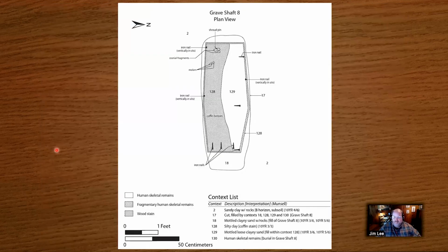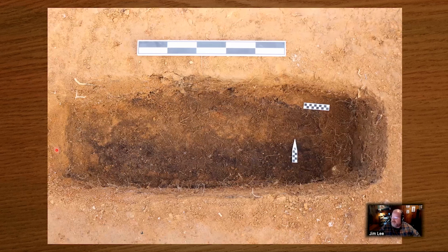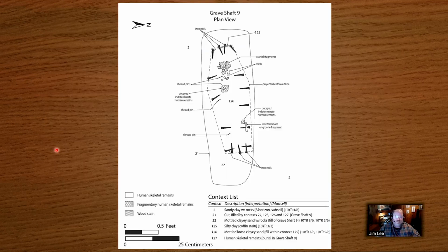This is 8. This is roughly a hexagonal coffin. There's skull fragments and 3 molars, coffin nails and shroud pin fragments, but not much else. So there was a very obvious coffin bottom. You can see that dark stain along the bottom of the excavation there is the base of the coffin.